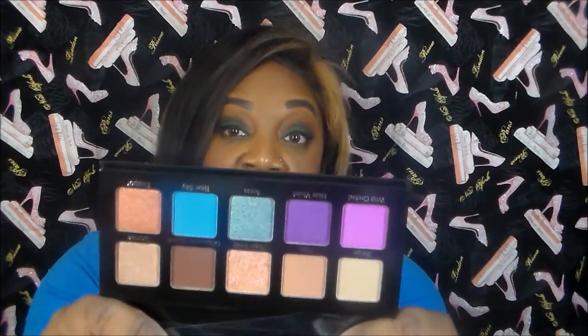Oh my gosh, the shades are super duper gorgeous. I'm telling you, like this blue sky shade, this wild orchid, blue violet, this aqua is a shimmer. So you get a mixture of shimmers and mattes. I believe there's 1, 2, 3, 4. Looks like 4 mattes, and the rest are kind of a shimmer. So I can't wait to use this. It's a 10 color eyeshadow and pressed pigment palette. So this is absolutely gorgeous.